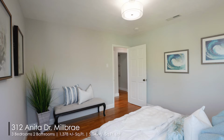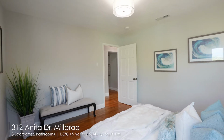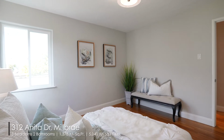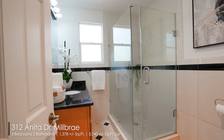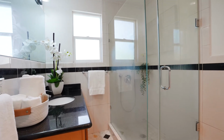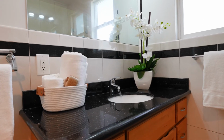Oversized side yard has a potential to add a 4th bedroom. The seller even had an architectural drawing set ready for you in case you would want to expand. Or you can open up the fence for an RV to park here.